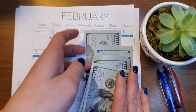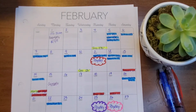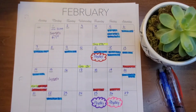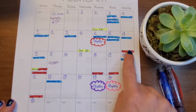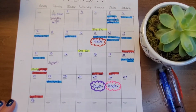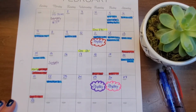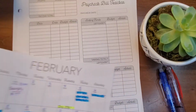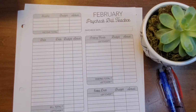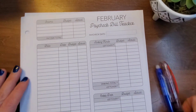So payday. We have got our payday from the 11th. For those of you who are not familiar, these sheets are the Budget Mom printables. We are going to be using our 11th payday to pay several bills for my husband, and we are going to continue his debt payoff journey and figure out what his snowball is going to be as well. So let's jump right in. I have got a February paycheck bill tracker.